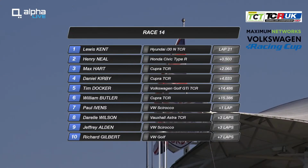But finishing order then, Lewis Kent picks up the victory, makes it once more, like it was at Oulton Park, a win each for Lewis Kent and Henry Neal. Max Hart once more keeps up that consistent run of third places. That's 4 on the bounce, he's had it at all 4 races. Dan Kirby with 4th position. Tim Docker picks up an excellent 5th. And William Butler picks up 6th in his Cooper.